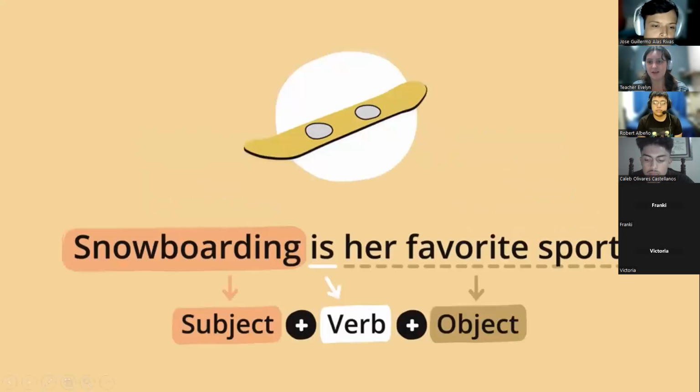We have an example here. Caleb, can you help me with the example, please? Snowboarding is her favorite sport. Yes, subject plus verb plus object. So you see, what do we have as subject? Snowboarding, and it ends in ing. So is it a gerund or is it an infinitive? In this case, it's a gerund. Okay, let's remember the difference.